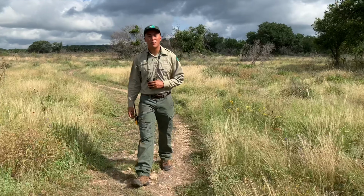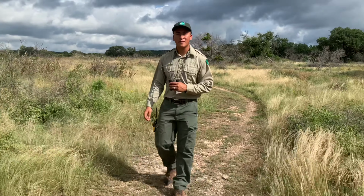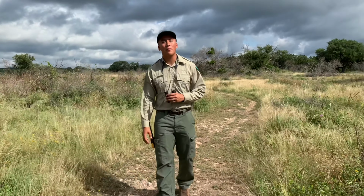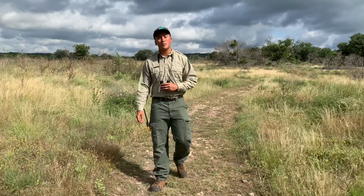As a scientist, it's important to have good observation skills. These observation skills allow us to learn about the natural world around us. It's important to ask questions about the natural world around us because it allows us to learn more about the world we live in. We're going to use our observation skills along with our tools to identify some tracks that we found today.